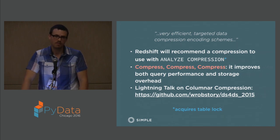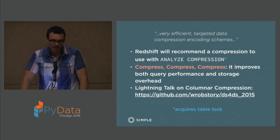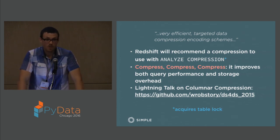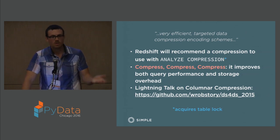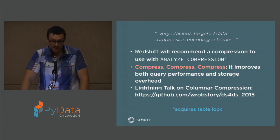Compression is really important for Redshift, especially for keeping your disk size reasonable. It improves both query performance and storage overhead. It improves query performance because if you're pulling encoded data off disk, that's much faster than unencoded data. And then of course it improves your storage overhead, right? Because you're storing less data on disk.